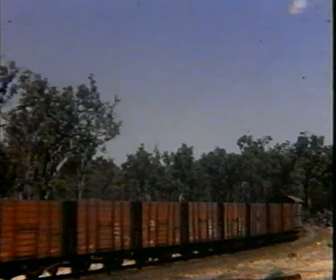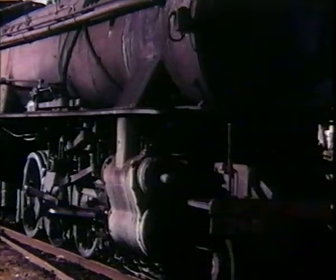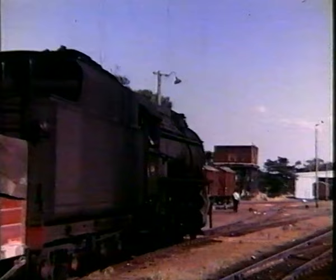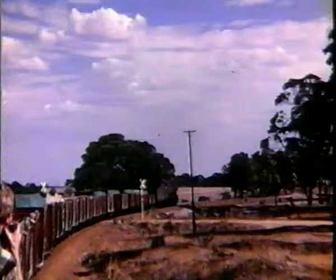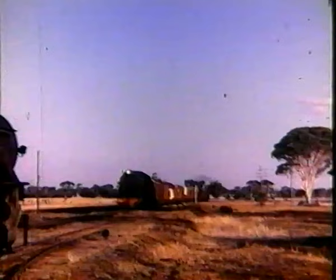York Loco Depot on the Albany Line. This 242-mile line, built and operated by a private railway company, was taken over by the government in 1896. Our camera takes us on a journey from York to Narrogin. A wheat train has passed at Beverley.